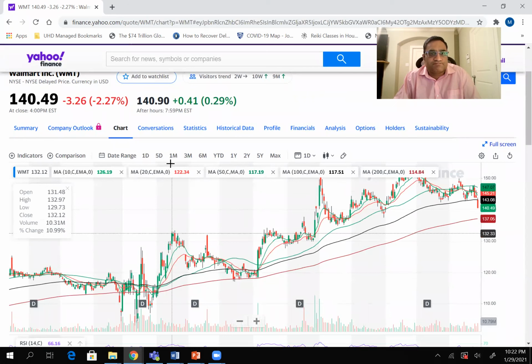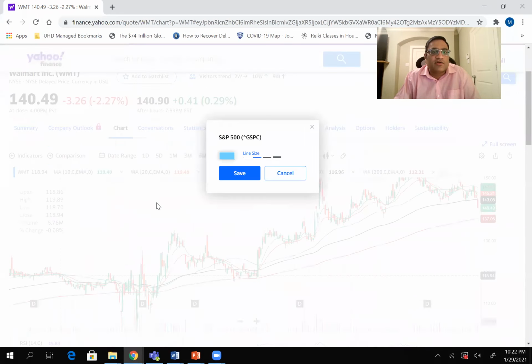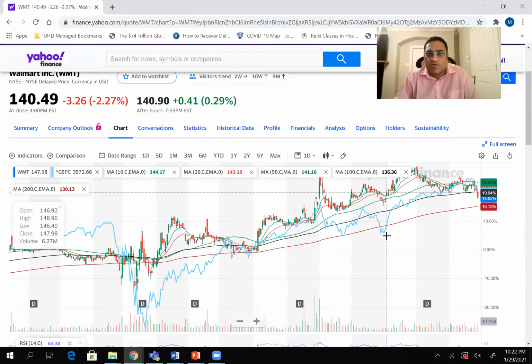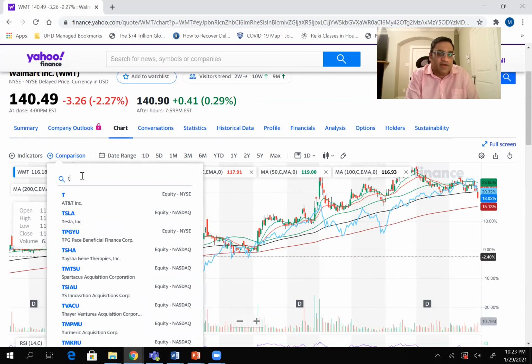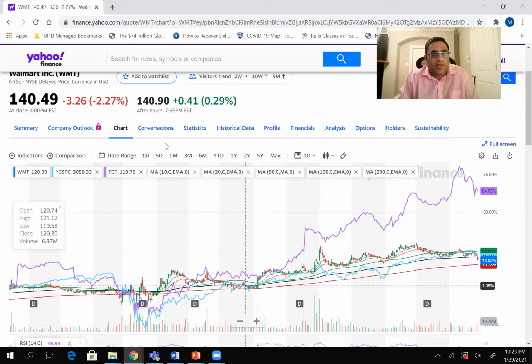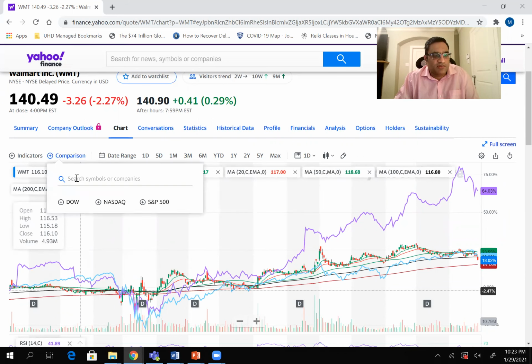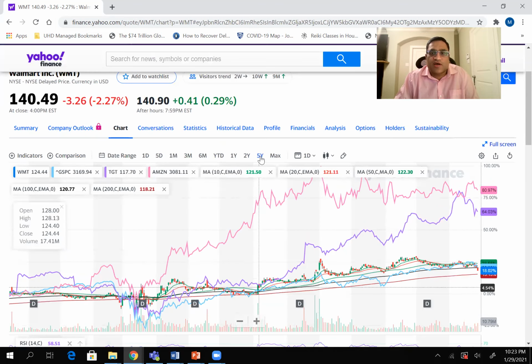You see this, and then compare it with, as I mentioned, you could compare it with NASDAQ if it's a tech company, or S&P 500. And so this, by the way, is S&P. So forget about the other lines in this, just focus on this one. And then compare it with another competitor, let's say, Target, right? So Target is over here. And then let's say we compare it with Amazon. Okay. So make sure the chart is at least a 5-year chart.